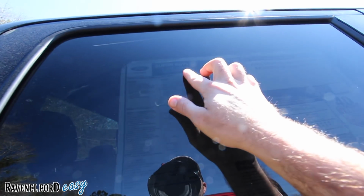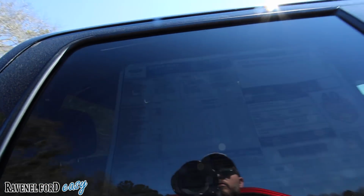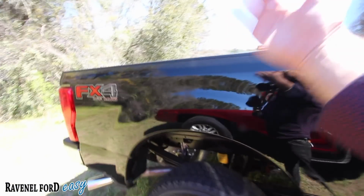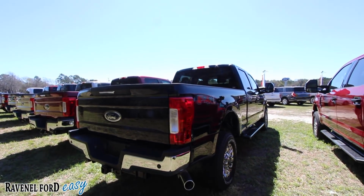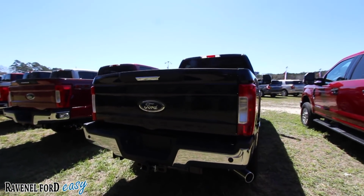2018 F250 SRW 4x4 crew cab. XLT 6.2 liter. That's a V8 gas engine instead of a diesel engine. Again, diesel engines are going to cost more than gas engines. What's the advantage of having a diesel motor up under the hood of your truck?